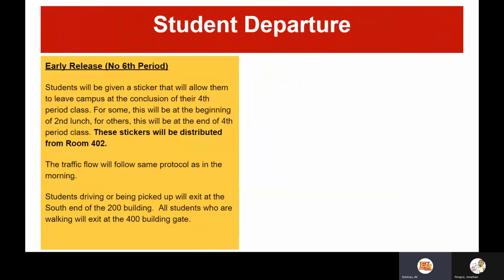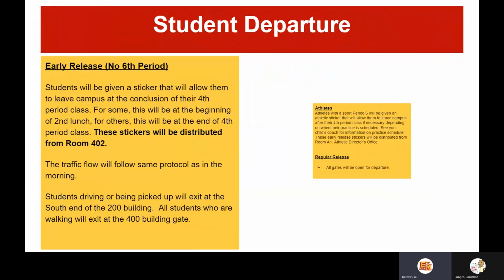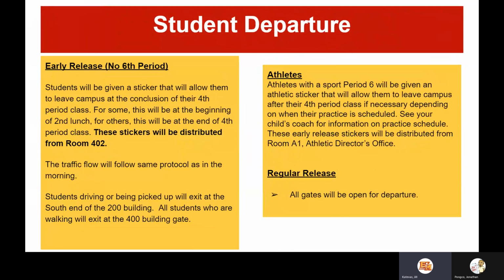Student departure. Please note that students who do not have a 6-period class will receive an early release sticker for their ID card that allows them to leave after their 4th period class. Athletes who have their sports 6th period will also receive a sticker that will allow them to leave campus after 4th period, since their actual practice times may vary. So please make sure that you are aware of whether or not your student has a short day and where they will be.